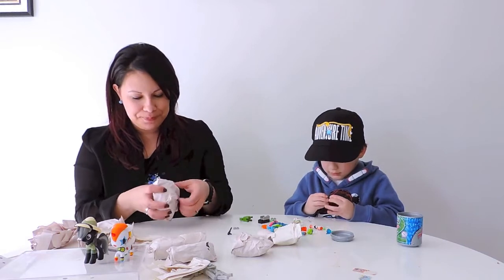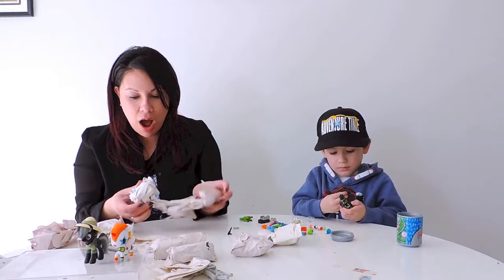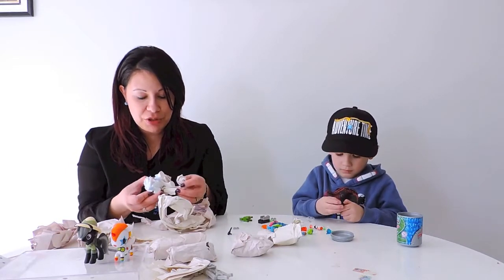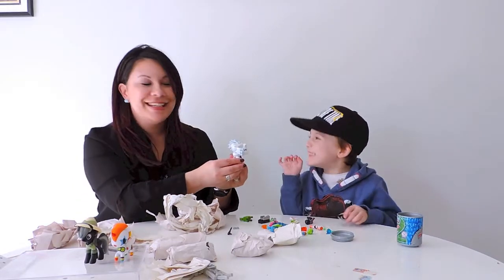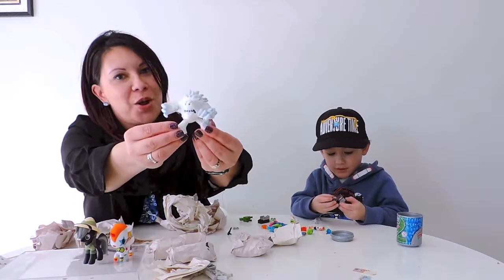Really cool, yeah. It's the pony parade. Okay, this is fun. You're missing out, Blake. I'm having all the funny. Marshmallow! We've only ever opened a couple of the Mystery Mini Frozen blind boxes. Look! He likes marshmallow. Oh, awesome. That is so, so cool.